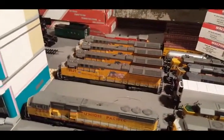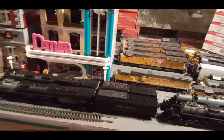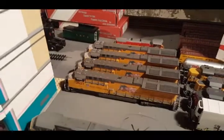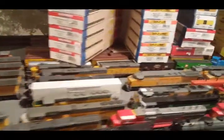However, my 5 Intermountain Tier 4s, my 5th one is over on the other side of that right now, just kind of chilling out. And I do have 3 more of those on pre-order as well, so I will have a total of 8 Intermountain Tier 4s. I want to have pretty much a yellow army here of locomotive power.